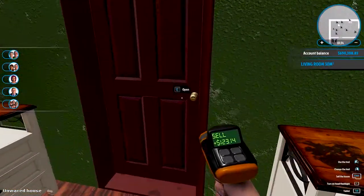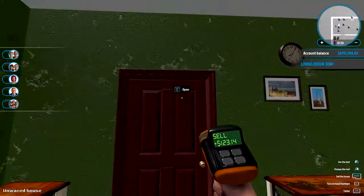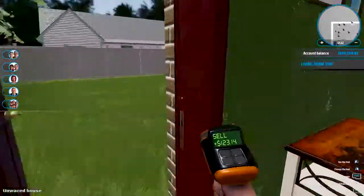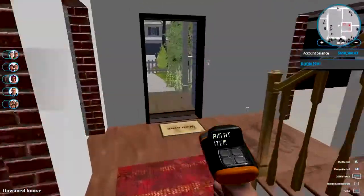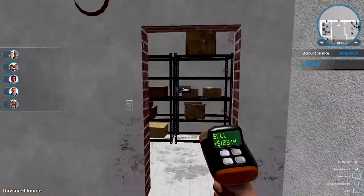Let's see. Where do you lead? Oh, you lead out to the backyard. We'll see. I think we'll just leave this door as well. Leave the exterior, guys, because sometimes it's going to be difficult to try to place an exterior door. Okay, let's head upstairs, shall we?